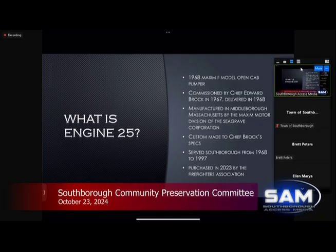It switched hands a bunch of times after that, living in private collections, being shown and whatnot, until last year, it popped up on Facebook for sale. It was in poor condition, and the association thought that we would try to save it, and we talked with the owner. The owner gave us the first right of refusal, which was kind of nice. We bought it for what the scrap value was, with the intent of trying to get it restored back to running condition to preserve its history to the town.